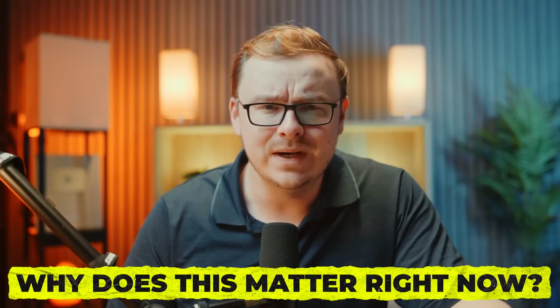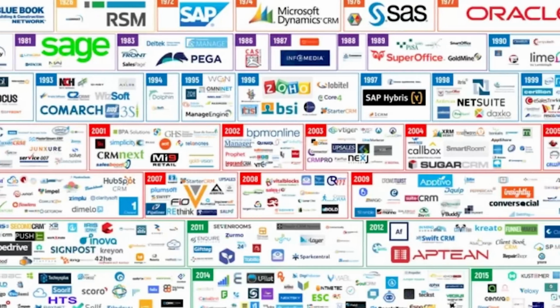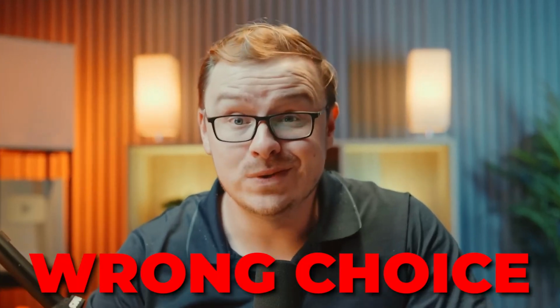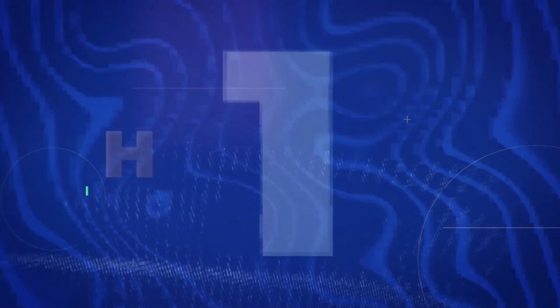So why does this matter right now? Because the CRM market has exploded. There are literally hundreds of options. Prices are changing constantly. Features get added and removed left and right, and making the wrong choice costs you time and money. But the right CRM can double your sales efficiency. So let's go ahead and dive in with one that's very common, very well known, and that is HubSpot.